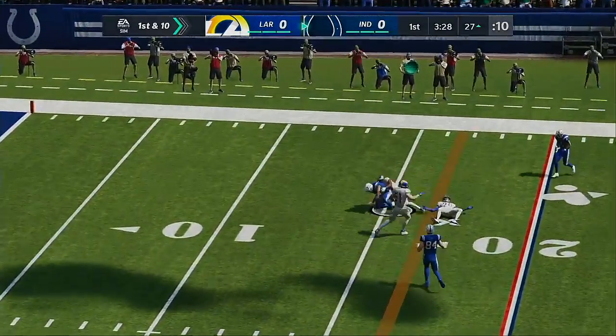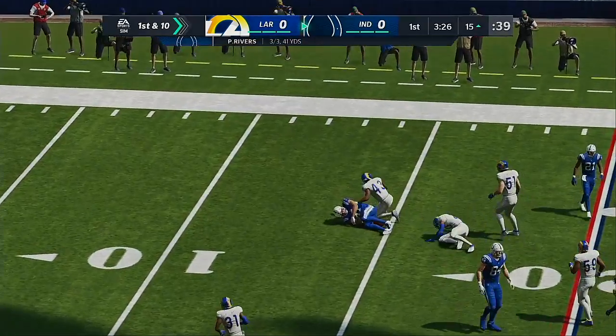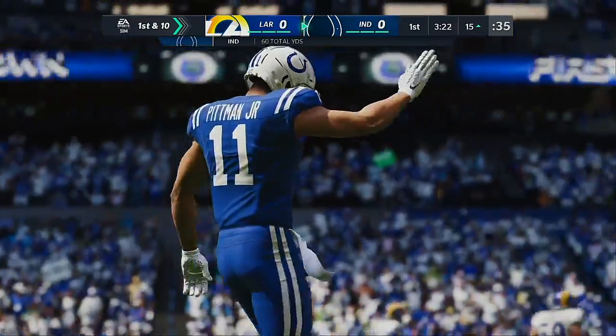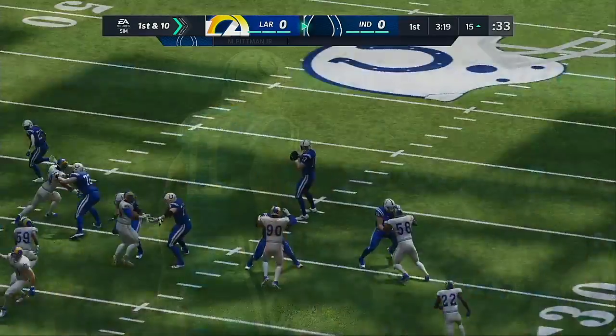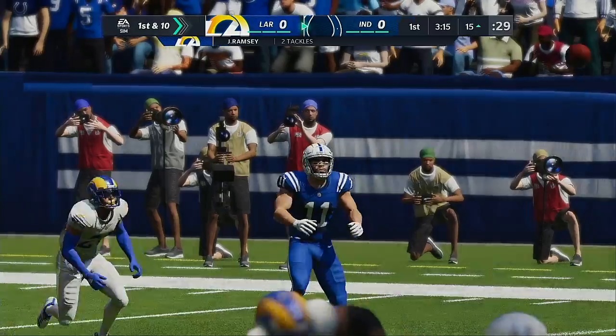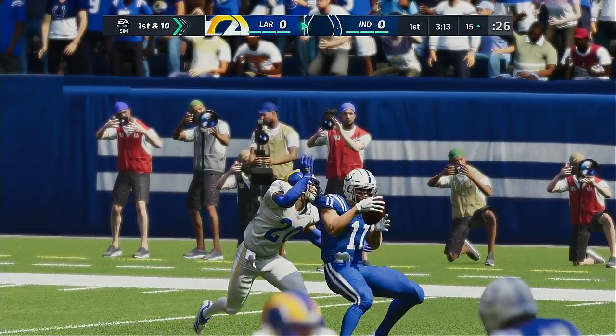The toss here completed to Pittman. And taking it to the 15-yard line before he's brought down. Back-to-back nice plays, 12 yards that time, and a first down. Well, they're piecing together a nice drive to start this one. Seems pretty scripted and pretty successful so far.